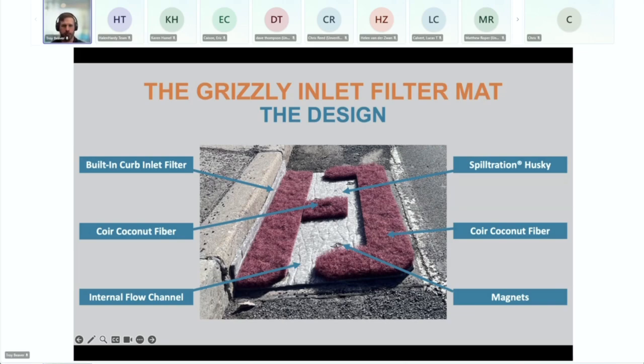Next, you will notice what we're calling the internal flow channel. This is engineered to ensure that we have increased sediment capture along with increased flow rates. What this does is opens up more surface area for the sediment and water to be in contact with the red coconut fiber. The more surface area that the sediment can filter through, it is less likely that there will be clogging issues and therefore ponding or flooding.